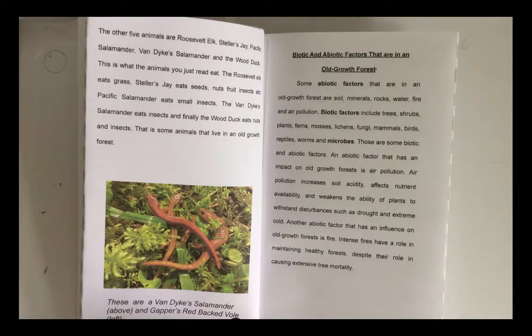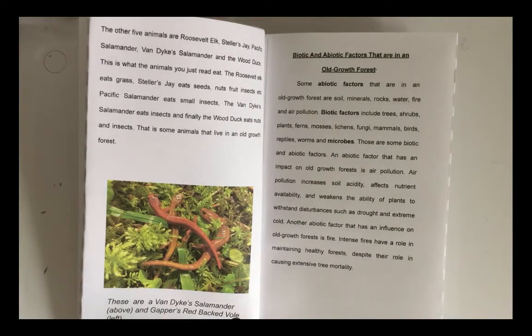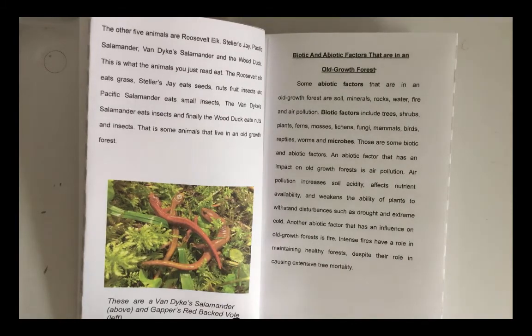Biotic and abiotic factors that are in an old-growth forest. Some abiotic factors that are in an old-growth forest are soil, minerals, rocks, water, fire, and air pollution. Biotic factors include trees, shrubs, plants, ferns, mosses, lichens, fungi, mammals, birds, reptiles, worms, and microbes. Those are some biotic and abiotic factors.